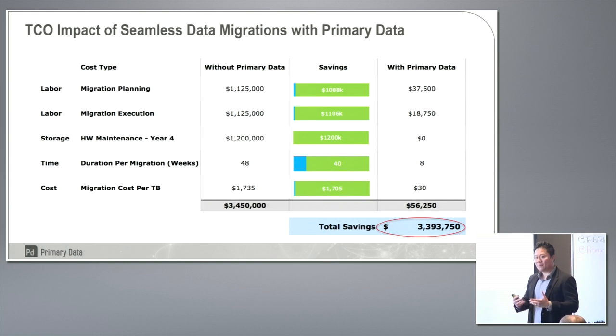And if you think about how to quantify the business benefits, obviously there's savings in terms of labor, in terms of the planning, level of effort, level of man hours required for planning and actually executing the migration. But one thing people don't take into account is how quickly you can get off maintenance on the old gear. Right? What if you didn't have to pay that dreaded year 4 maintenance?